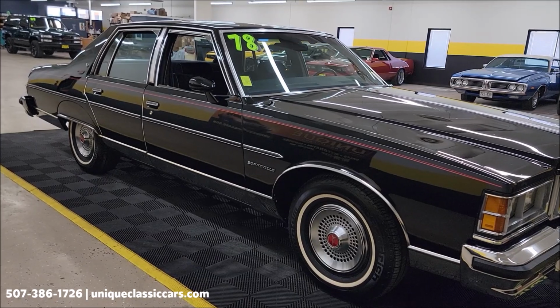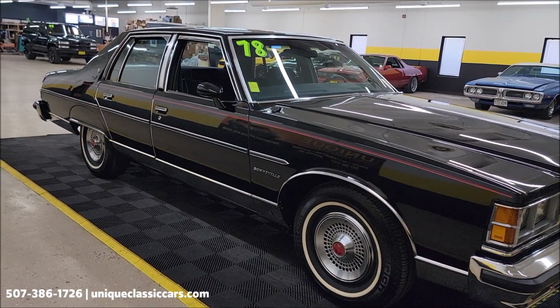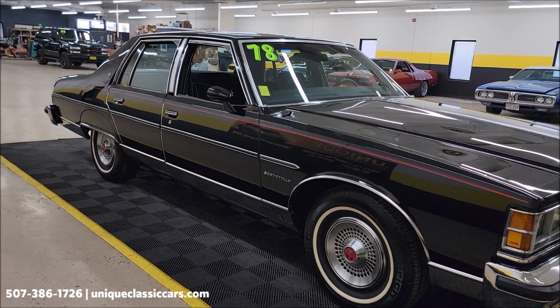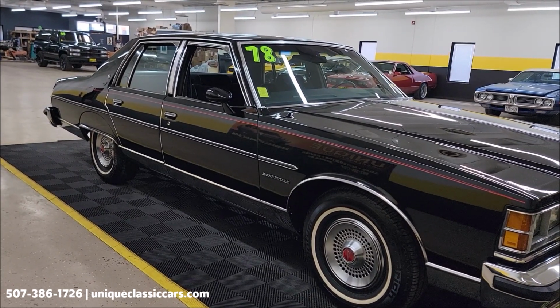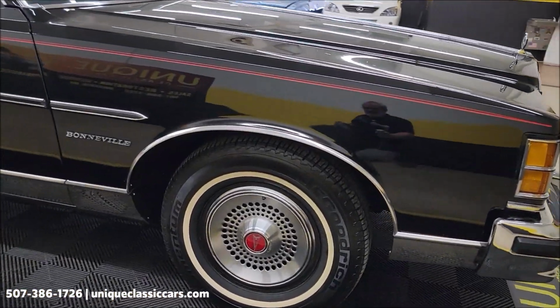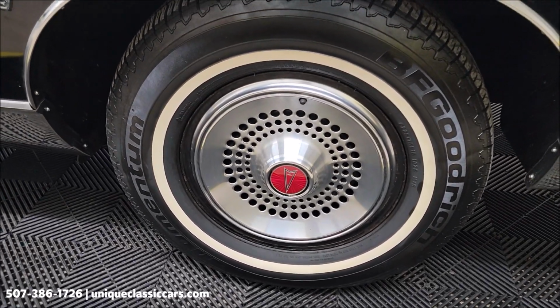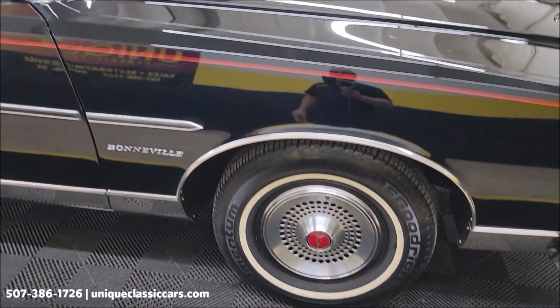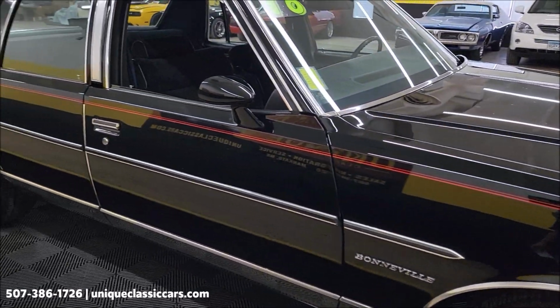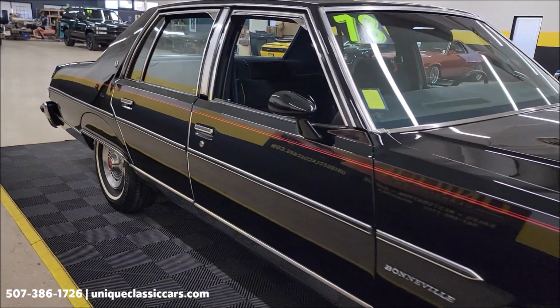It appears that it has been undercoated from new. There's also rust prohibitor that has been done on the doors and the lower rockers, what have you, on this car. And it shows. There's no doubt about that. Check out the Pontiac wheel covers, white wall radials. Tech did note those are getting up there in age. If you're going to drive this thing many miles, tires will need some attention in the near future.